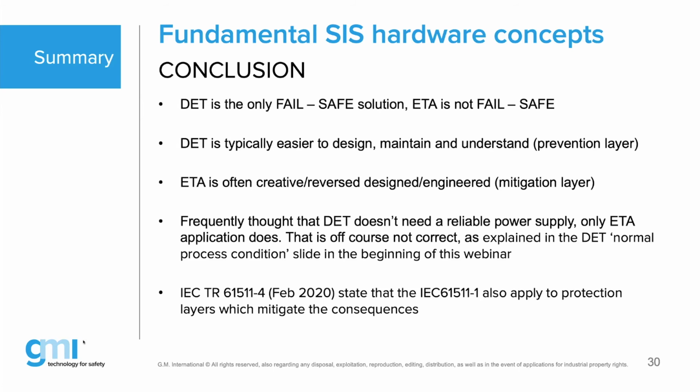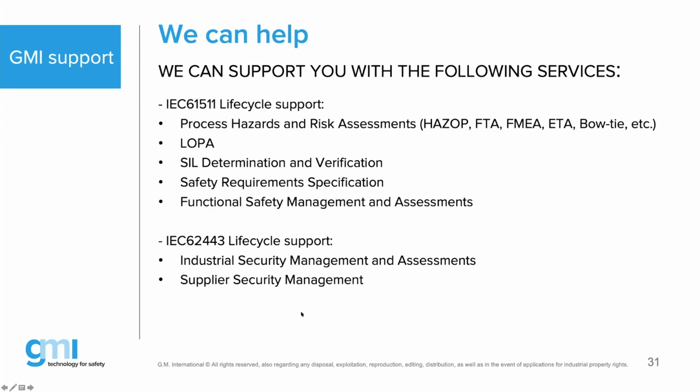Well, it has been modified in the text in report number 4, which was released in February 2020, so very recent. That was just before COVID-19 started, but the document was released by the IEC. It states very clearly that 61511 normative requirement part 1 also applies to the protection layers which mitigate the consequences.